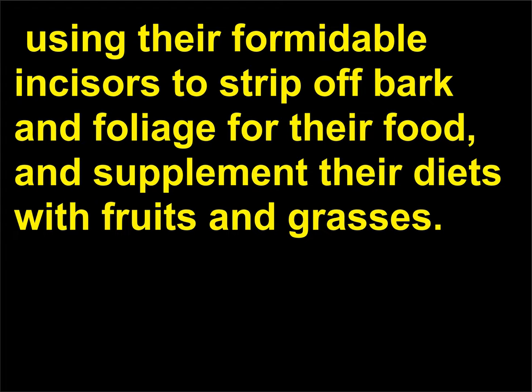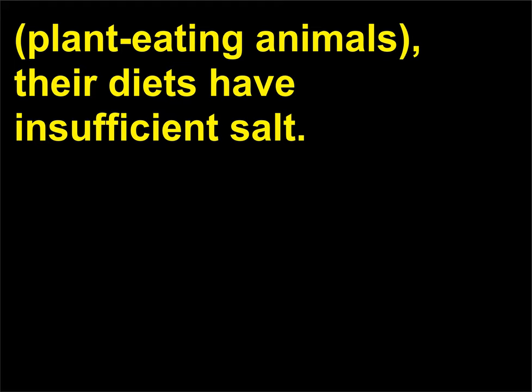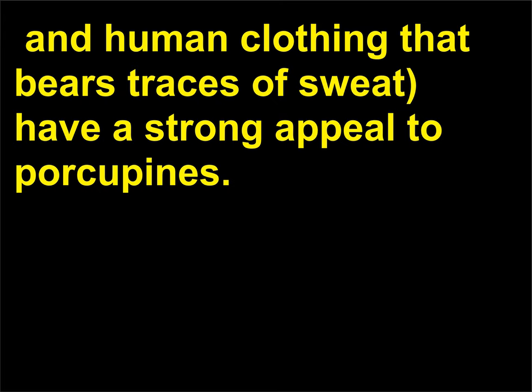Porcupines have a ravenous appetite for salt, as herbivores, plant-eating animals, their diets have insufficient salt. So natural salt licks, animal bones left by carnivores, meat-eating animals, yellow pond lilies, and other items having a high salt content, including paints, plywood adhesives, and human clothing that bears traces of sweat, have a strong appeal to porcupines.